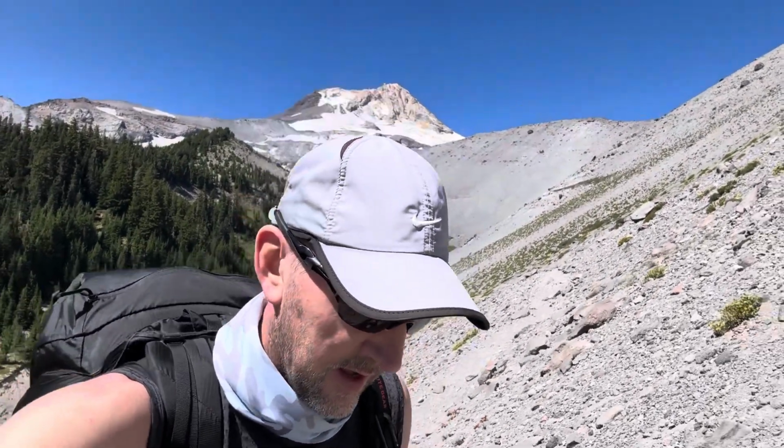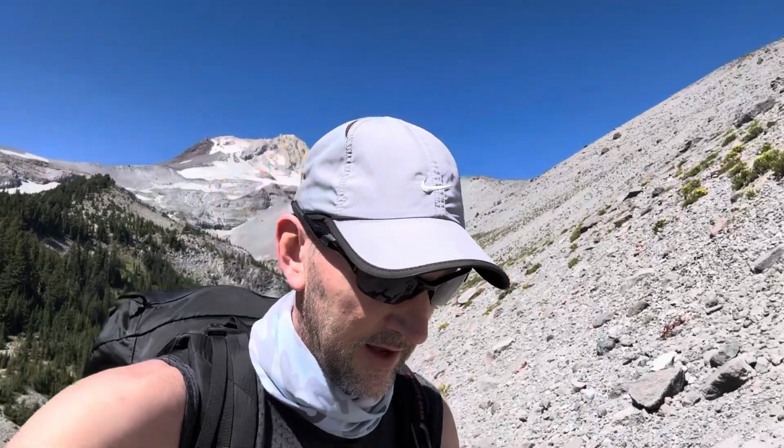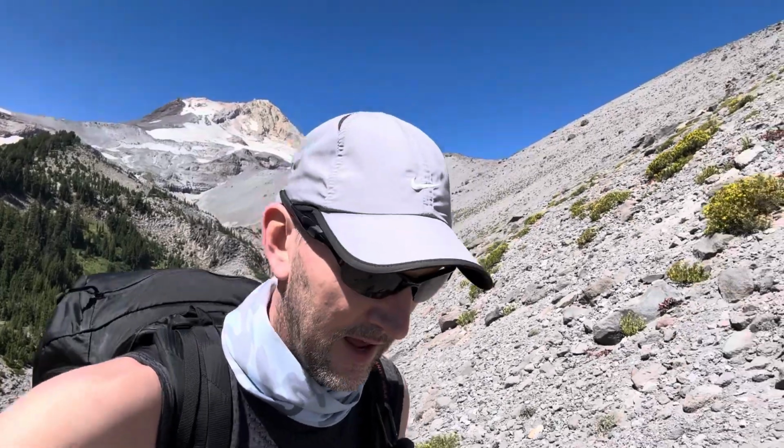But climbing out of Clark is always a lot of fun. So probably not conducive to videoing. Walking on all this sand and scree. I need to use my poles a little bit. But seems like it's working. And you can't beat the view.